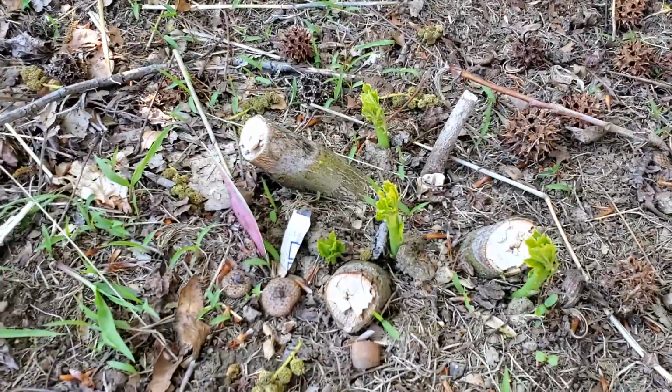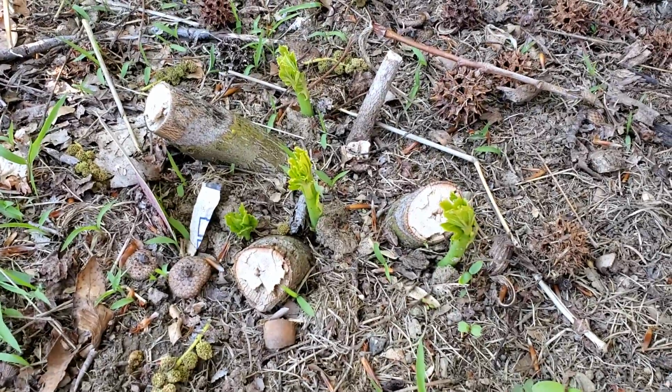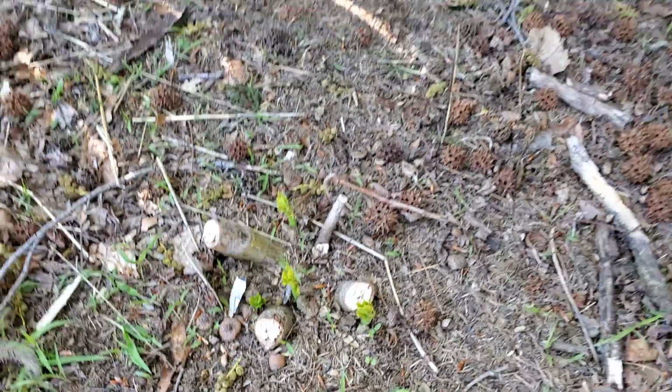Here is one of the hibiscus starting to emerge. This is his second year. He got planted last year.